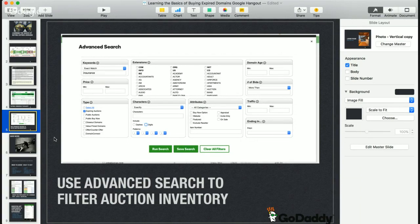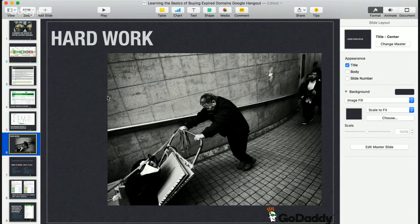So that brings us to our next point, which is, now that you know how to find the names, what kind of names are you looking for? What are the good names to find on the auction? Well, there's really no easy answer for that. It's going to be a lot of hard work.